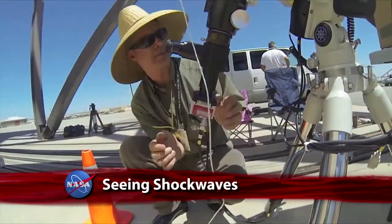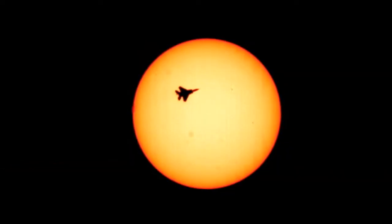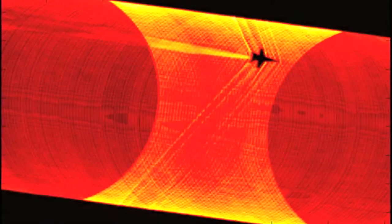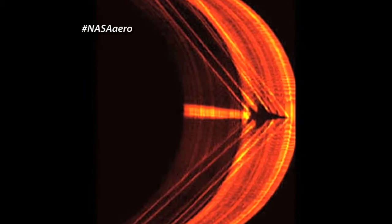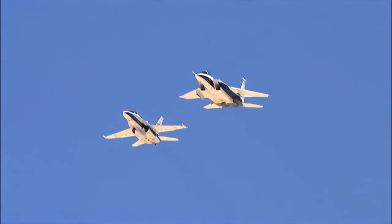An imaging system being tested at Dryden Flight Research Center can see the shock waves produced by supersonic aircraft and help better characterize sonic booms. We can take those pictures and visualize where all the shock waves are from the aircraft. The images can also provide clues about how strong the shock waves are. The effort is part of NASA's work to make commercial supersonic flight over land practical.